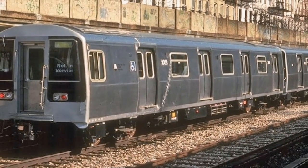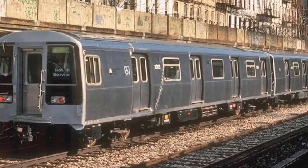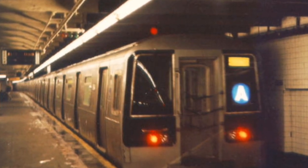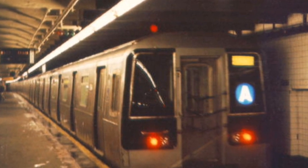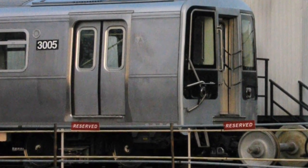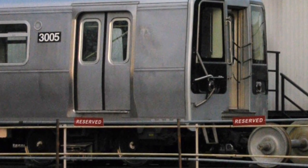Retirement of the R110B cars was sort of a different story, as only R1T could be used for work service. On November 4th, 1996, a fire and explosion occurred on car 3006 while in service on the A train. This meant that 3007 to 3009 was taken out of service for some odd reason to repair 3004 to 3006 and made a 6-car set.